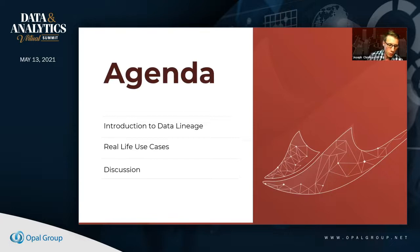These are accounts that we've come across over the course of our years here and how they've utilized the data lineage tool and data lineage approach to solve some of the different challenges they've come across. Once we've gone through the different use cases, we'll leave the last few minutes open for discussion. We'll do a high-level Q&A session so I can answer anything that comes up during the presentation. So please feel free to post your questions in the chat, and if we have time at the very end, I'll go ahead and get to those as best as I can.